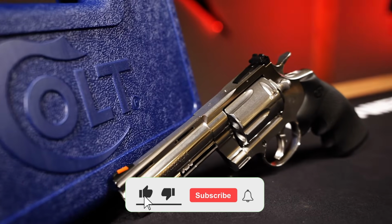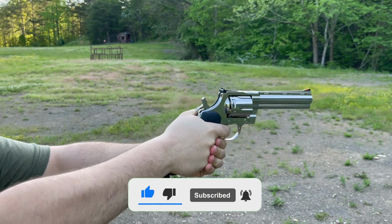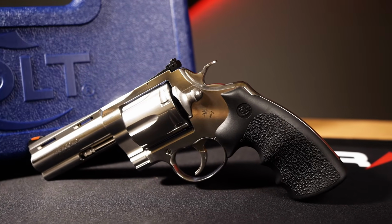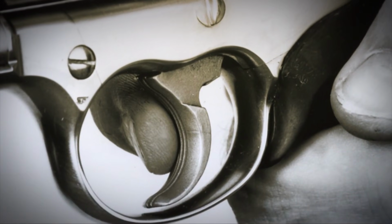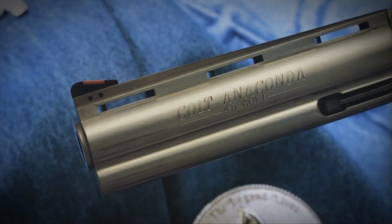We are talking about a cartridge that can anchor a hog, put down a black bear, or drop a deer at 100 yards with the right load. And the best part is, these revolvers are not just about raw horsepower, they are also built to last, with a level of craftsmanship that makes them an absolute joy to run at the range.